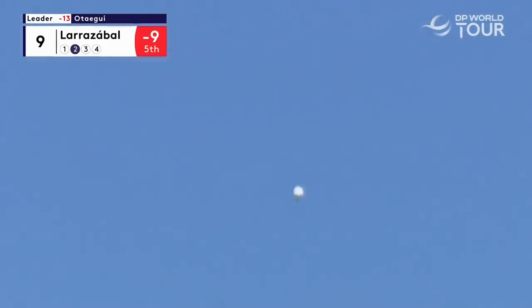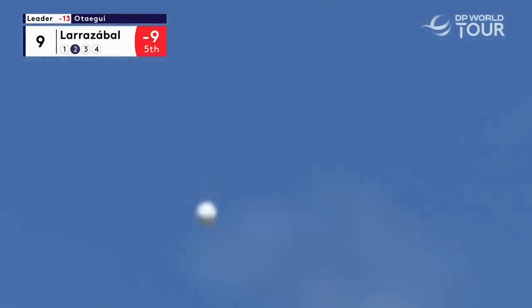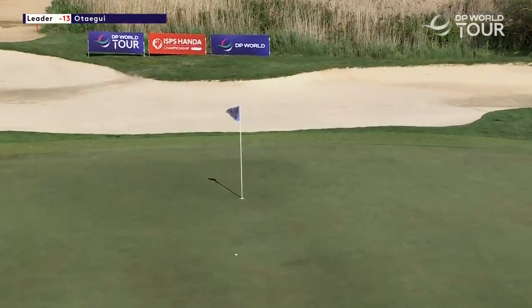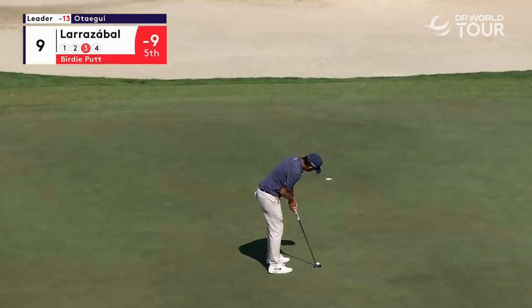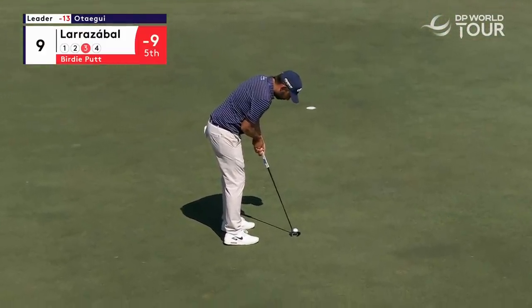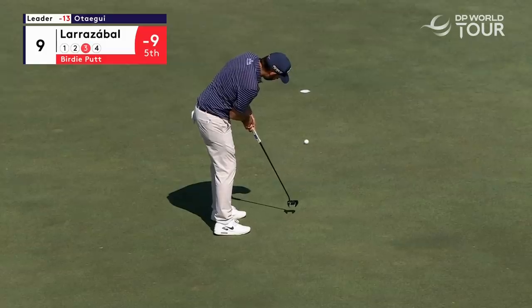To nine under. That's where we find Pablo Larrazábal. And he's got two red dots on the scorecard already. The chance for another there to come at nine, perhaps. Let's have a look at Pablo Larrazábal. Putt for birdie on nine.